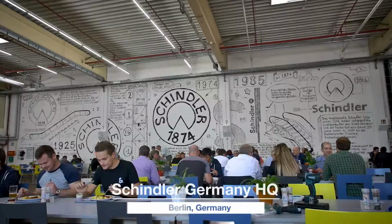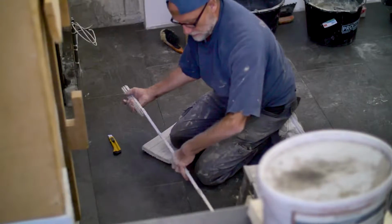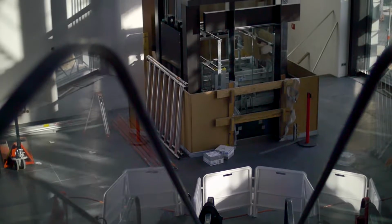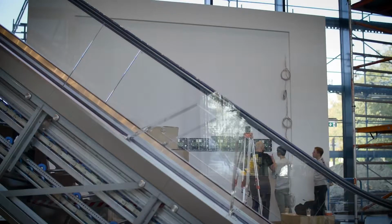So we are creating a totally new headquarters here in Germany. On the one hand, we want to show what we're capable of. We're showing our technology, not only the digital technology, also the analog technology. We're showing here escalators and elevators too. My name is Pawi Shou. I'm a senior product manager in the division of digital innovations.